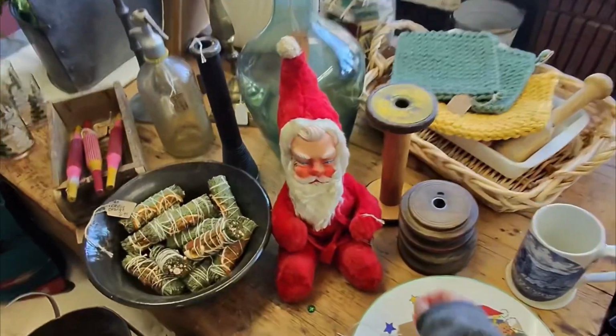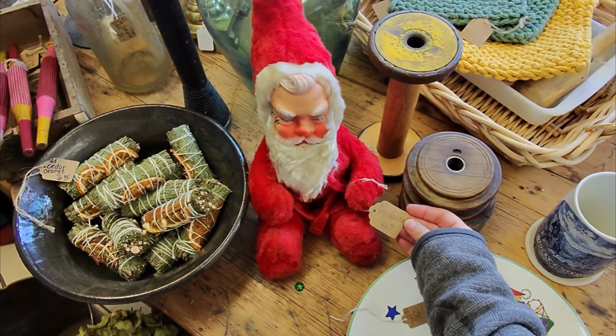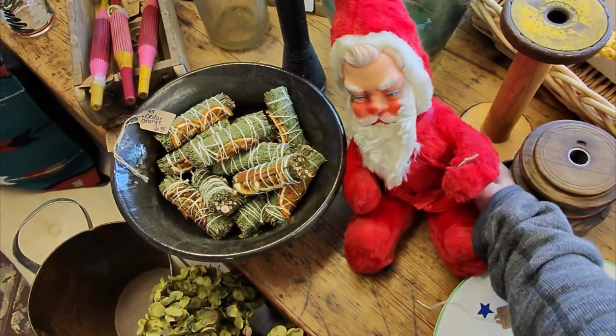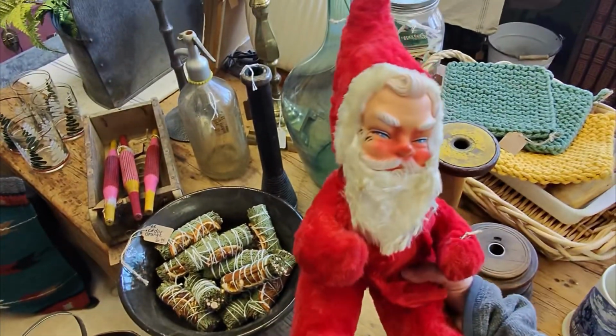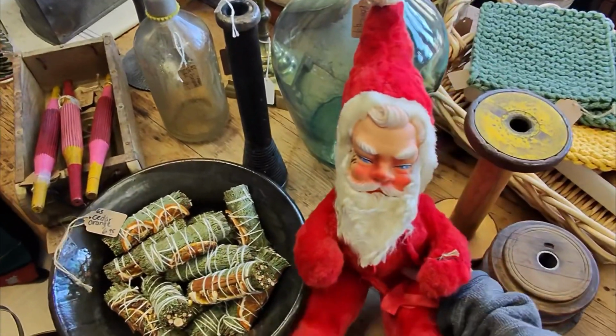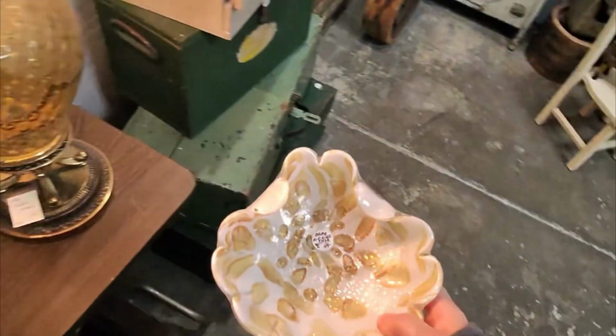And then over here in this booth, I found this really cute old Santa Claus. He does wind up, but I didn't want to test him and risk breaking him. He was like $24, so I thought that was a really good price. If Christmas wasn't right down the road, I probably would have picked him up for resale, but Christmas is like 4 days from now, 5 days.